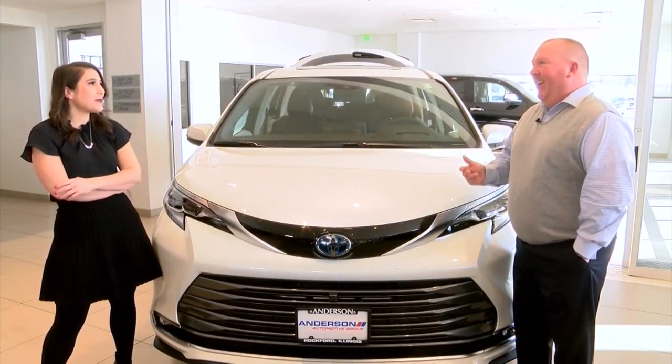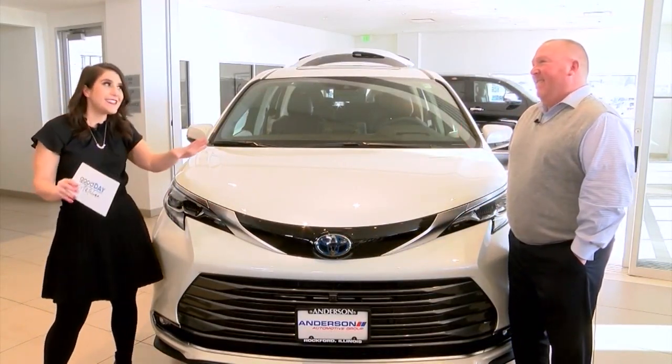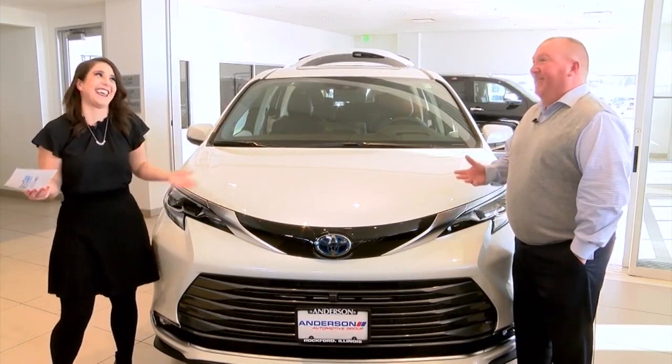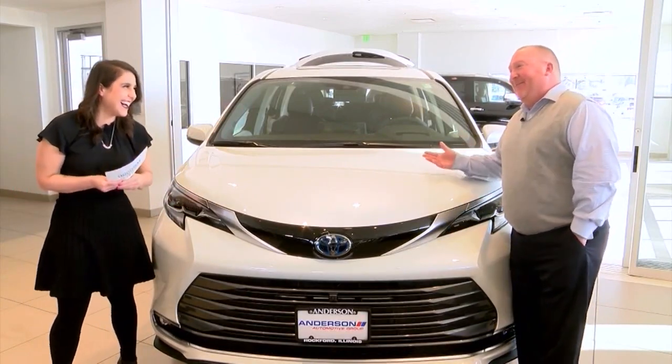That is so perfect, though. So many moms out there are hesitant to get a minivan, you know, they don't want one because it's not sexy, but now they can get one. I don't think that's the case anymore.